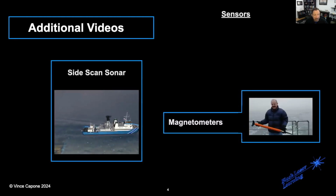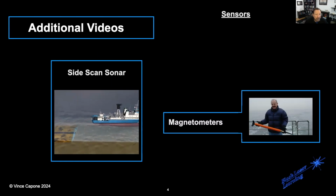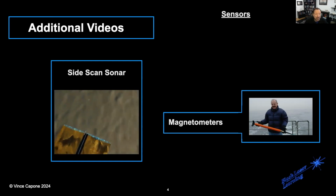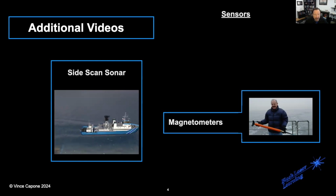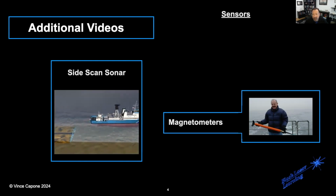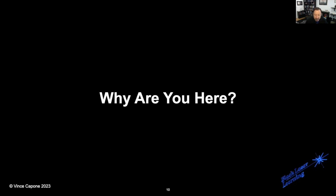In addition to the Hydrographer's Toolbox, in the near future, you will see videos on side scan sonar and magnetometers. The side scan sonar is going to be a new advanced mission-based training program. The magnetometer video will be a short overview of using magnetometers so that you understand the basics involved.